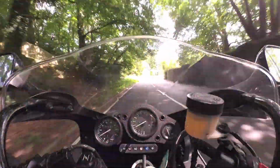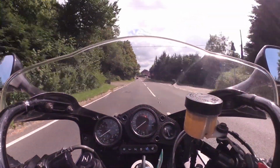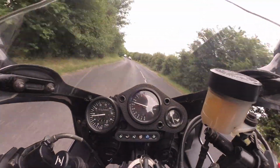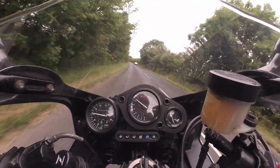I wouldn't say it's flighty at all. I'd say compared to modern bikes, they're a lot more nimble, a lot more flickable, definitely a bit more stable, especially when you come off and on the power in mid-corner.